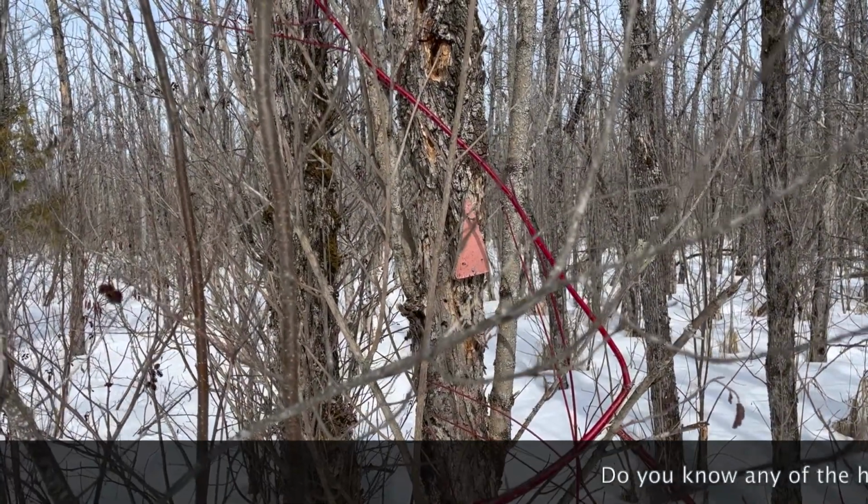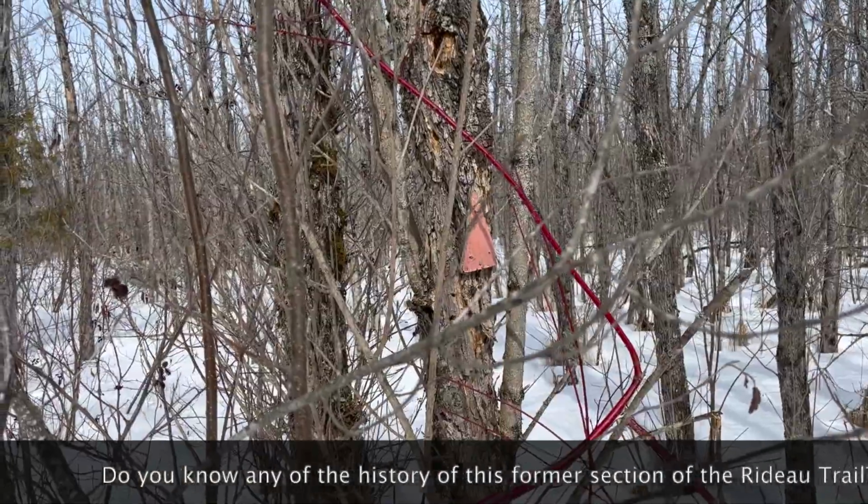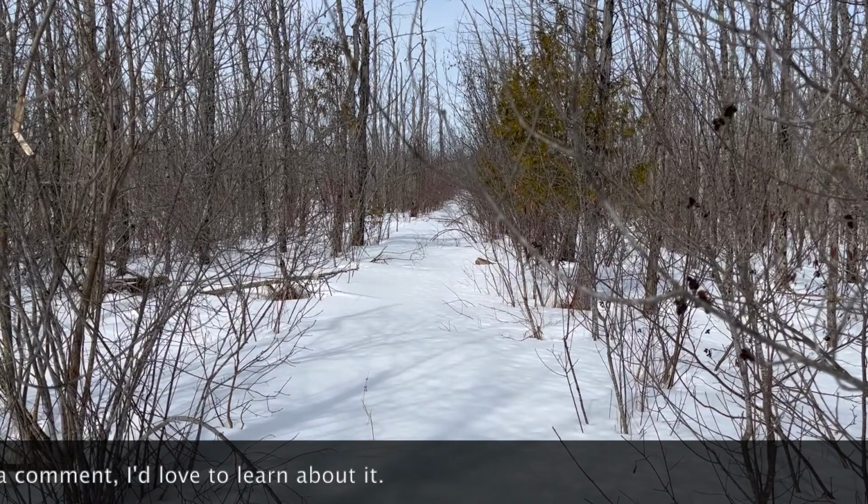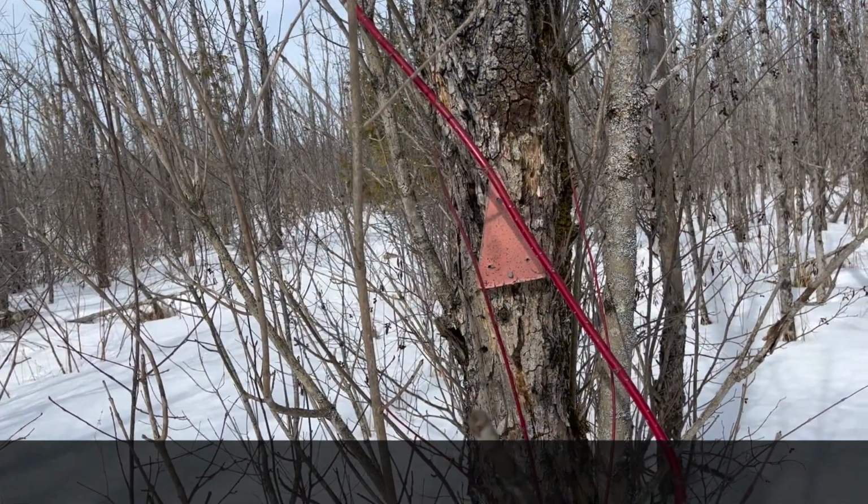This is really interesting. That looks like one of the old Rideau Trail markers. It's an old orange marker on the tree. If this was part of the Rideau Trail, boy, it hasn't been for a lot of years.